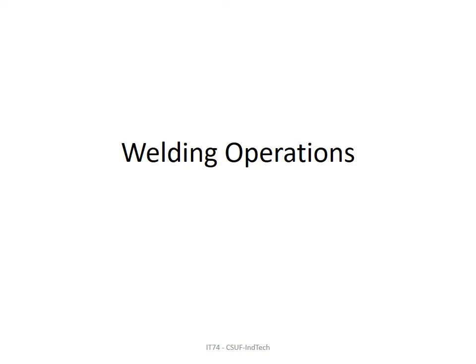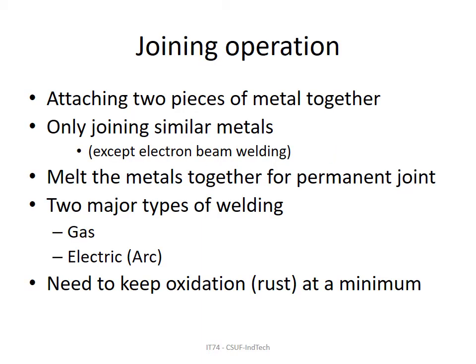Okay, this is a presentation about welding. Welding is a joining operation. You're putting two pieces, similar pieces of metal together, although there is one type of welding that you could do differently. And what's actually happening is the metals are melting together and you're getting that permanent joint.